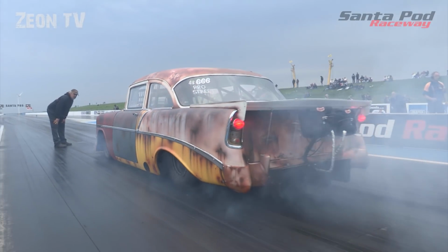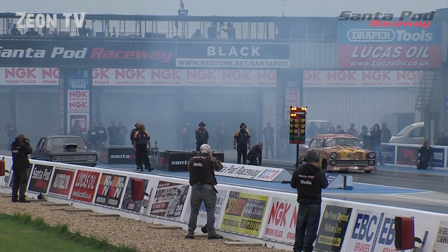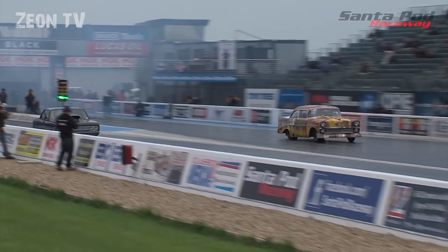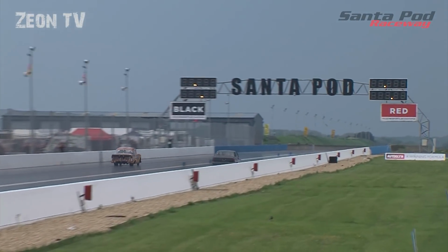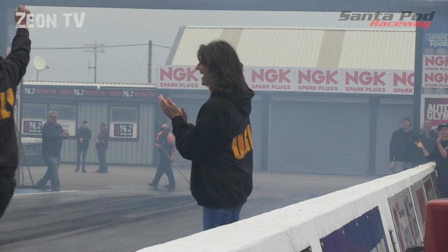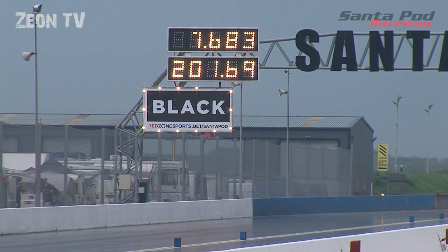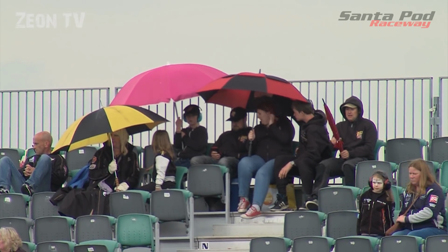Andy Bond taking on Dave Mace. Andy with that terrific top-end charge in the previous round. Dave Mace is really going to have to pull one out here. Off the start line, there's not much in it, but the twin-turbo big block in that Chevy is immense. 768, 201. Dave Mace, though, great try at 8.07, and over 200 miles an hour for Andy Bond. Outstanding. Annoyingly, though, we have spots of rain as we wait for round 3 of VP Racing Fuels Pro Doorslammer.